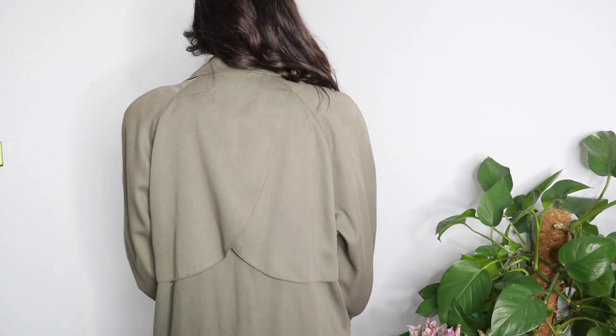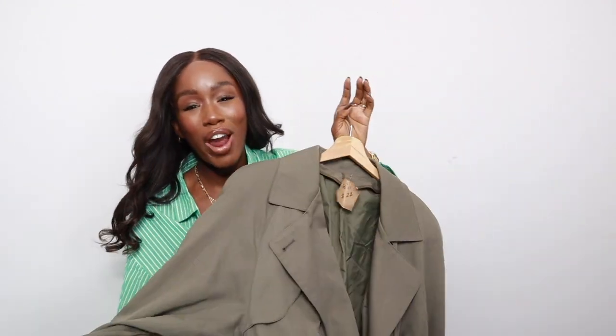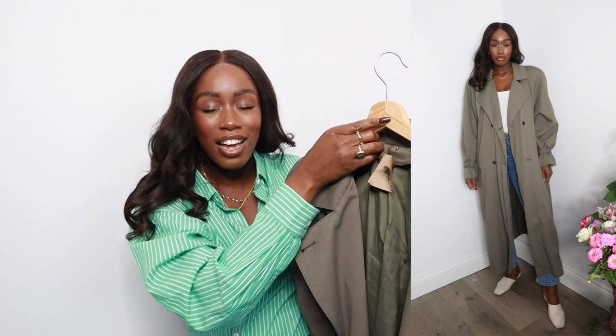It has this kind of cross-back detail, which is really cool, like this crossed stone flap. It's got all your classic trench details like the cuffs, which are adjustable. Obviously, it's double-breasted. It's also got the stone flap here. It's just great. The only thing that was upsetting about this is it is missing a belt, which I feel like it needs. So, not sure what I'm gonna do about that. I need to come up with a plan.